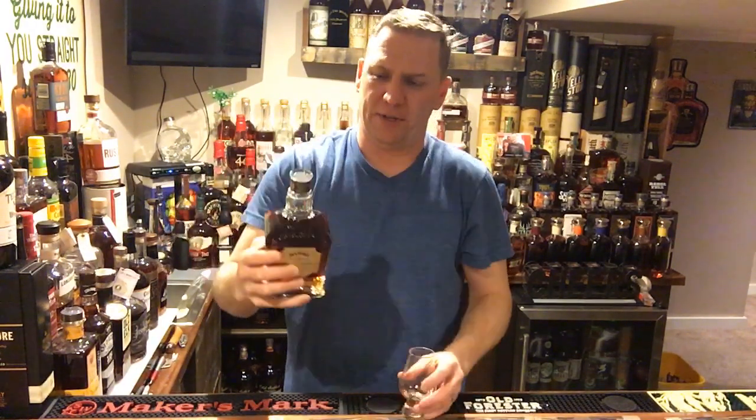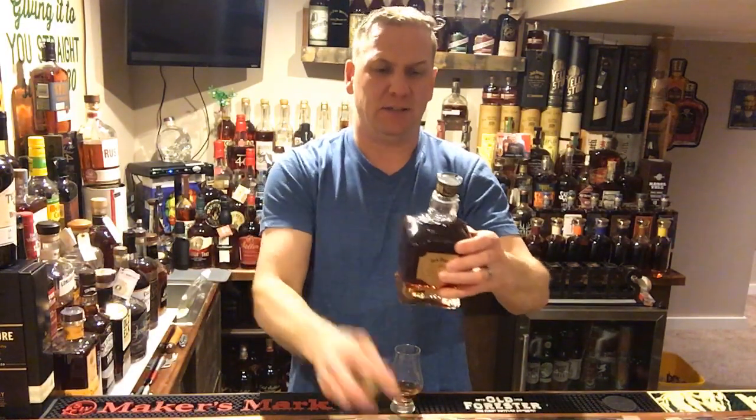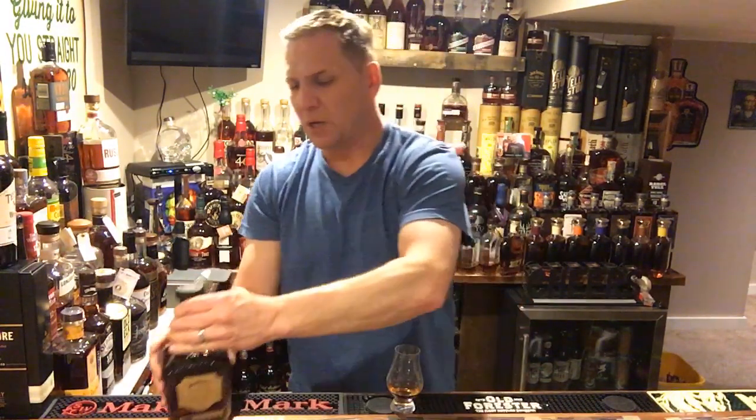I'll go a little lighter on this since we are dealing with almost a hazmat material substance. Back of the bottle says, from grain to barrel and straight to the bottle, our barrel-proof Jack Daniel's single barrel is made for those who appreciate a pure taste experience. Kind of nice. Okay.